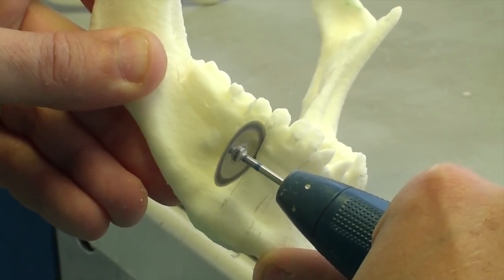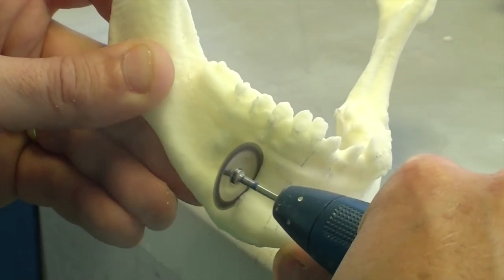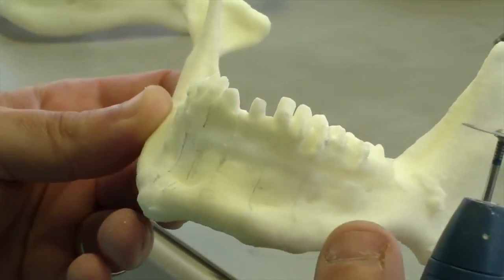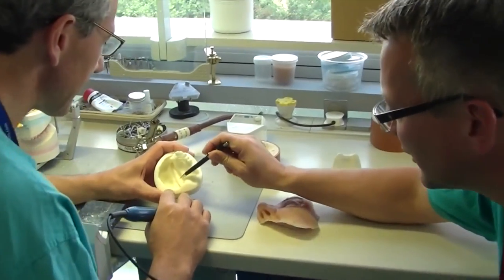We will cut the models so they can withstand the type of cuts. We will cut through them, using either a saw or diamond discs. We'll cut through, we can remove, grind, without losing the integrity of the model or it becoming too fragile.